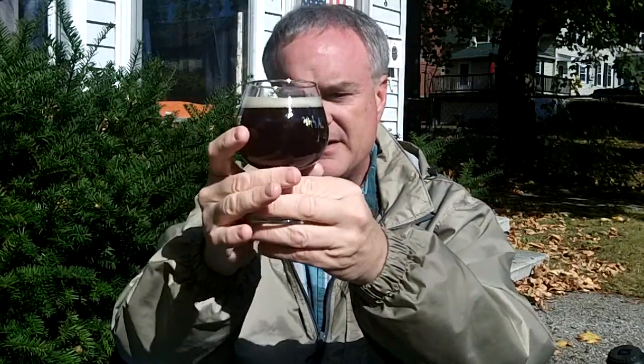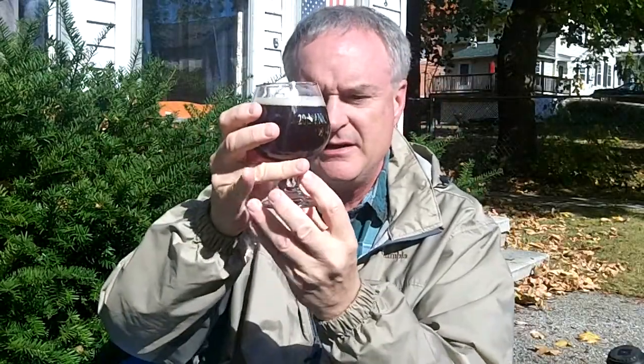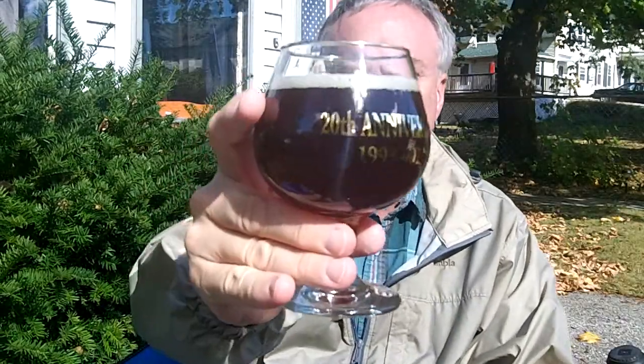All right, take a look at the color on this baby. It's got almost sort of an unfiltered look to it. It's not terribly clear as far as clarity goes, but there's definitely an amber tone to it, a chestnut kind of color, with a modest little white foamy head.